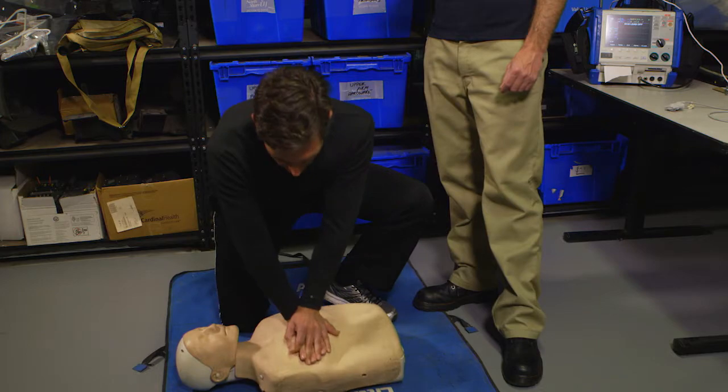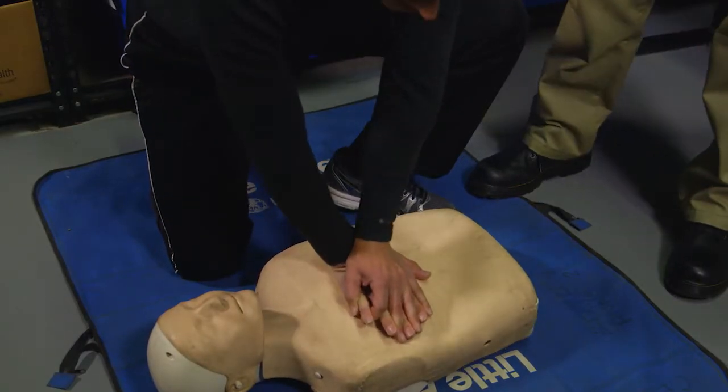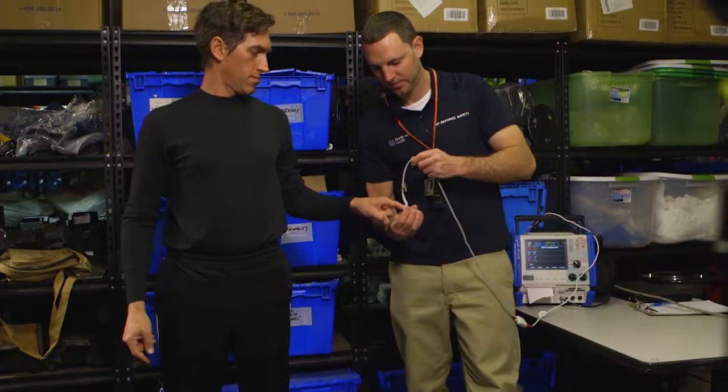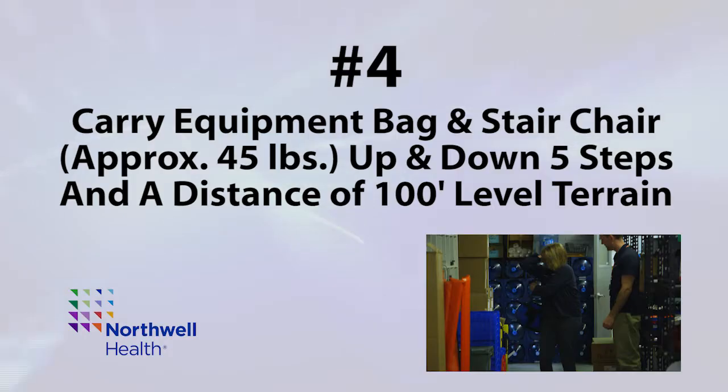You can alternate knees during the test. The therapist will let you know when there is 30 seconds left and when to stop. At the end of the test, your heart rate will be monitored. Number 4. Carry equipment bag and stair chair weighing approximately 45 pounds up and down 5 steps and a distance of 100 feet level terrain.